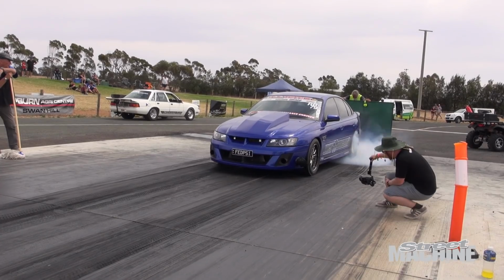And how have you gone here today, time-wise, at Swan Hill? 8.53, I think, just then. It should have been a little bit quicker. I had a little bit of a tyre shake, but I think I'm going to go again and hopefully get a little bit quicker than that.